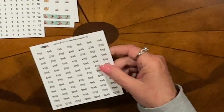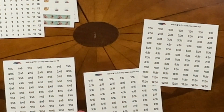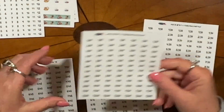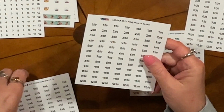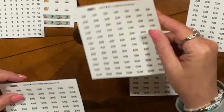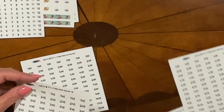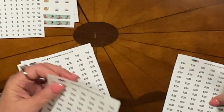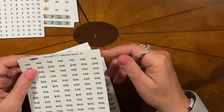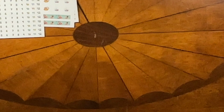So then you have some times here to be able to go into the hourly daily. Let me get that. So you get these sheets right here. You get add-ons number 17 through 20. So number 20 is your on the hour. You see they're just the whole hour. Then number 19 is quarter after the hour. Then number 18 is half past the hour. And then number 17 is quarter till, so it's the 45. So let me show you where these go in your daily.